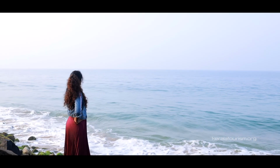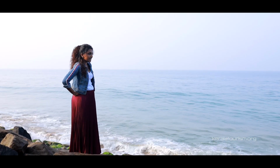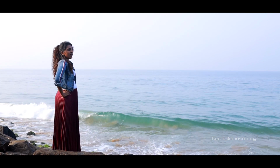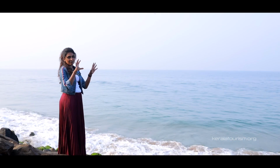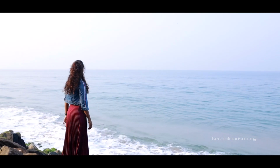Look at the color of the waters. This is what you find when you visit the place very early in the morning. It's a greenish blue color tone for the waters. I can't see what's on my right because it's kind of foggy, but on my left I can clearly see the Kovalam beach.